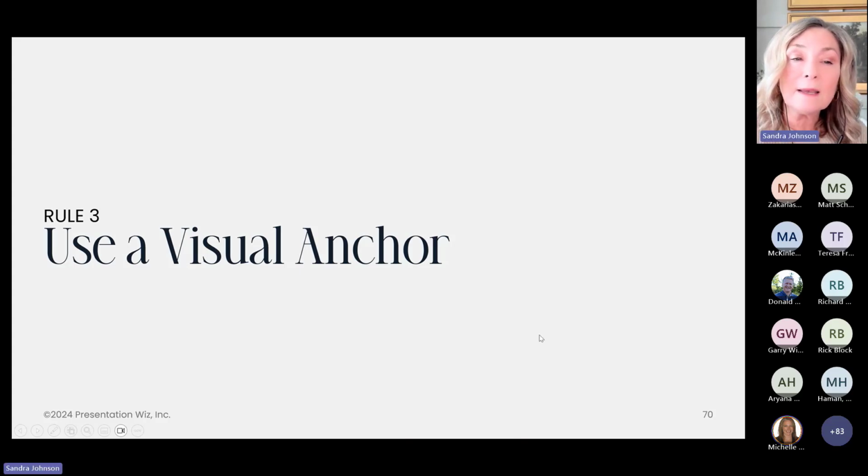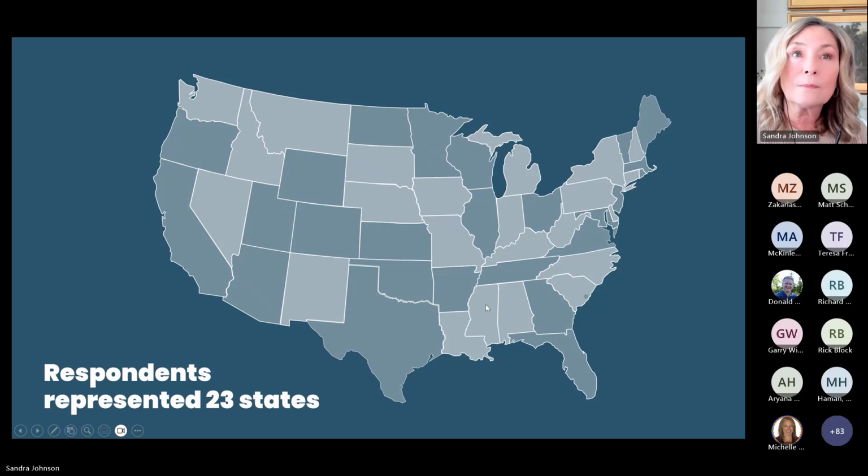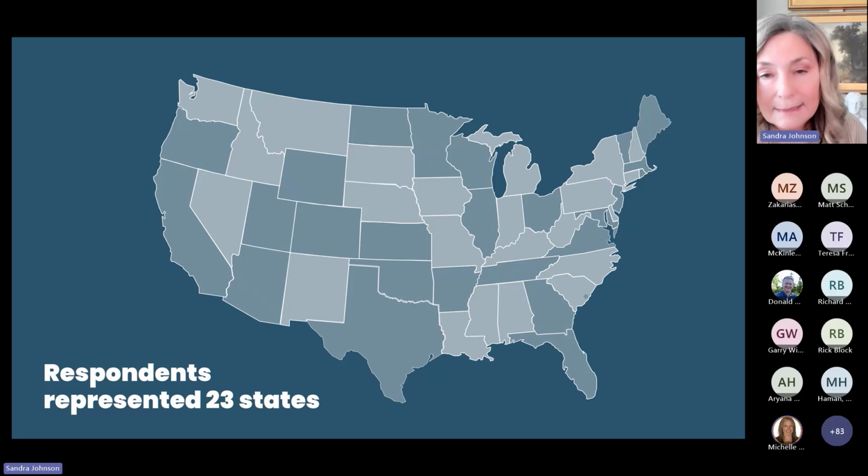And then finally, using a visual anchor. This, what I've just been using, that's the concept of a visual anchor. It's the key graphic and the headline, the insightful headline that is not a label, not a chart that says 2024 sales. It says respondents represented 23 different states. And now the audience can look at the 23 different states and you can talk about it. Visual anchor.